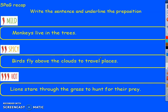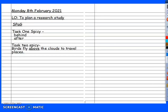If you choose mild, you should have underlined "in". It tells us that the monkeys live in the trees. That's where they live. Spicy: birds fly above the clouds. It tells us where they fly. And hot says lions stare through the grass to hunt for their prey. It tells us where again. So now you should have got nice 2 ticks in your book if you've got the answers correct.